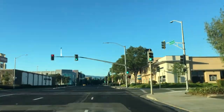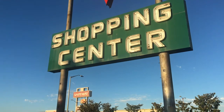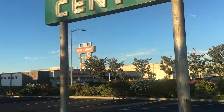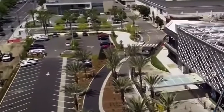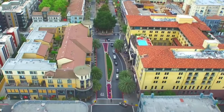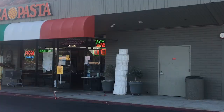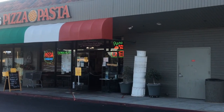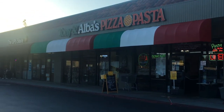We continue down Winchester, where we arrive to the Winchester Shopping Center at the Winchester and Stevens Creek intersection. There is the Safeway and CVS, which is in Santa Clara, as you can see on the map here with the blue star, but yet Valley Fair surrounds the Safeway and the CVS. Across the street on Stevens Creek and Winchester is Santana Row that was established in the early 2000s. We make our way on Stevens Creek, where we see in the Winchester Shopping Center the COVID-19 District 6 Community Hero Award winner Tony and Alba's Pizza, which delivered pizzas to seniors during the pandemic.